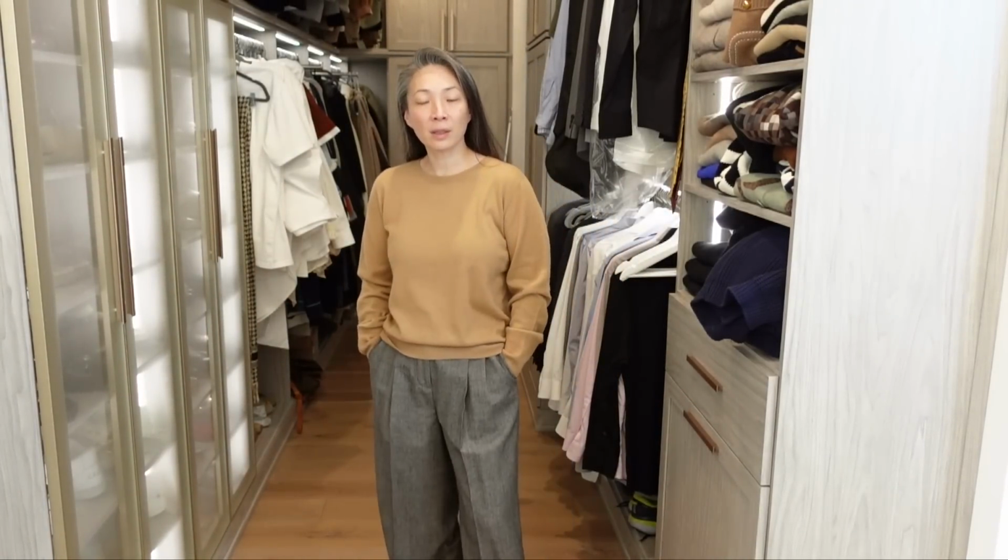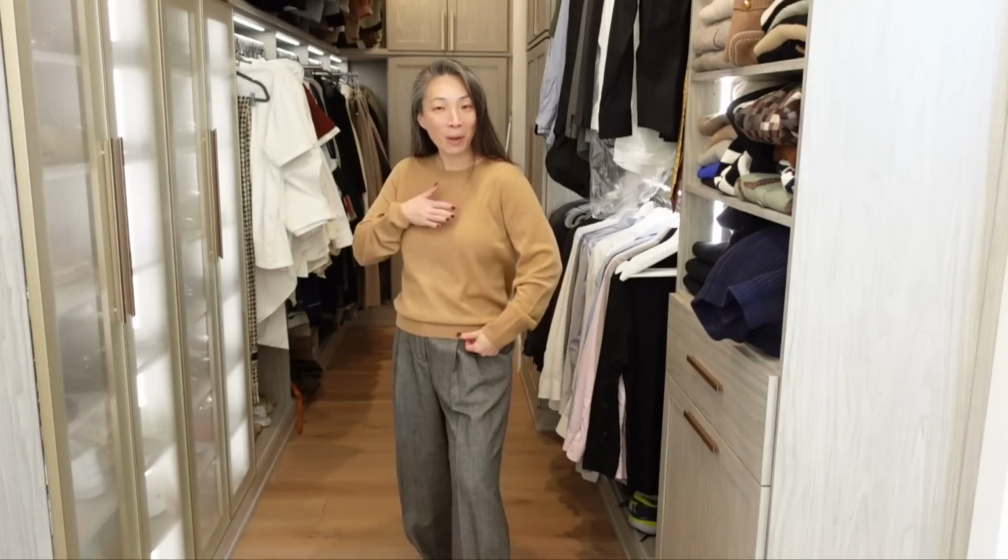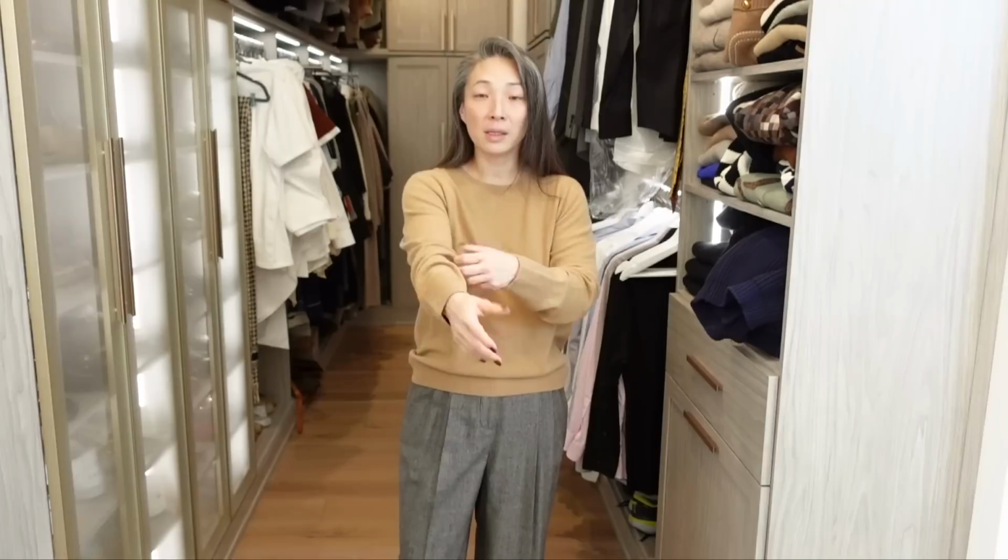Okay, I've got this cashmere crew neck over a pair of Lilysilk Glen plaid trousers that I actually got last year. I will link them down below if they're still available. Hopefully they are because they're such a great fall winter staple. Love them. But anyway, back to the baby cashmere crew neck sweater. Is this not just such a great staple piece?